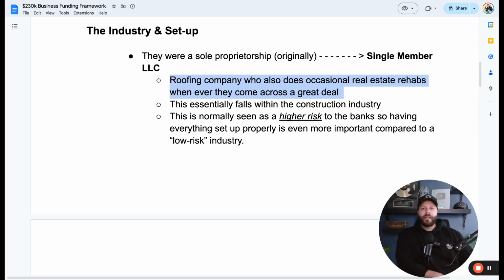We see that from time to time, especially those of us that are involved in construction, for those of us that are more hands-on contractors, where we have our business, we're doing the roofing for our clients, but we'll see a project that we can purchase for ourselves to start building out our real estate portfolio, which is the story here.